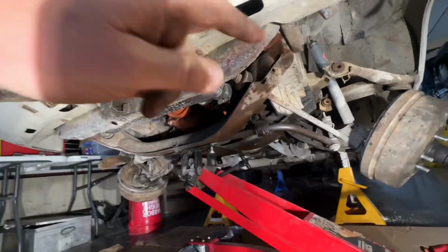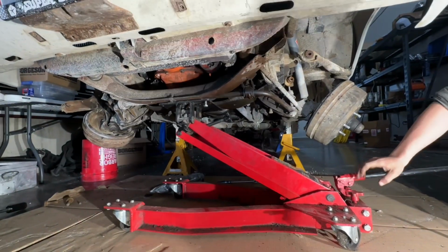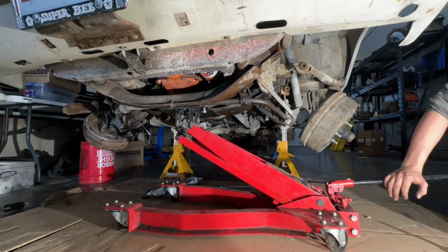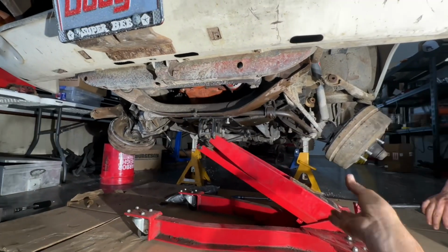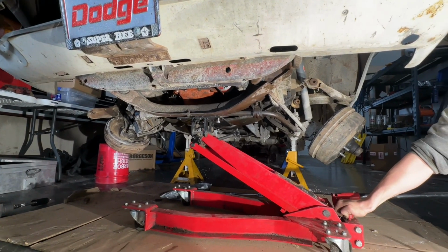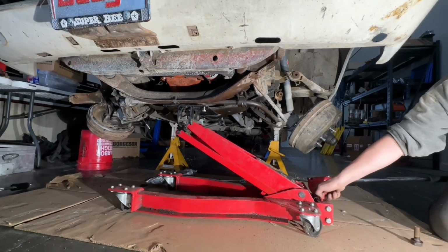So I've went ahead and pulled all 4 bolts. Everything's loose. We put a transmission jack under it, but it's still going to be a little bit sketchy just because of how everything moves and all of that. But we're going to go ahead and lower it. Just watch your hands right there in case it starts coming unexpectedly.